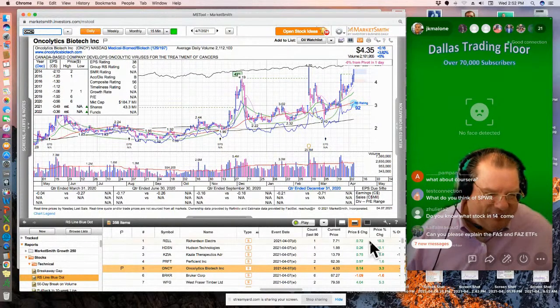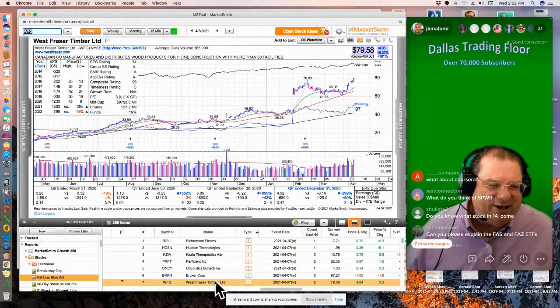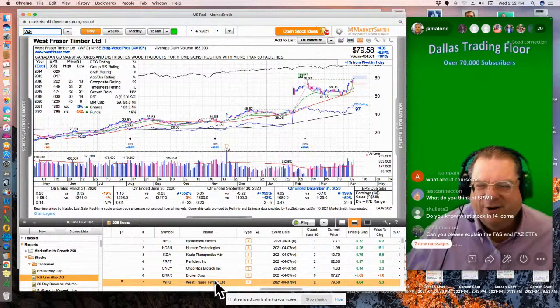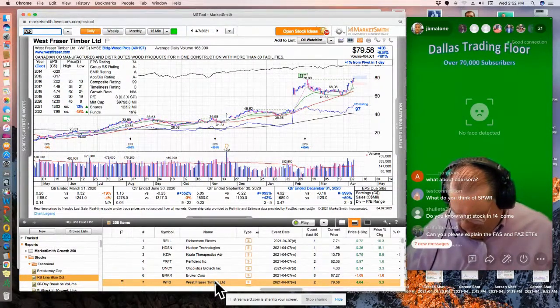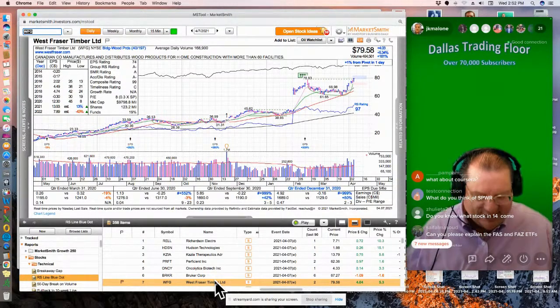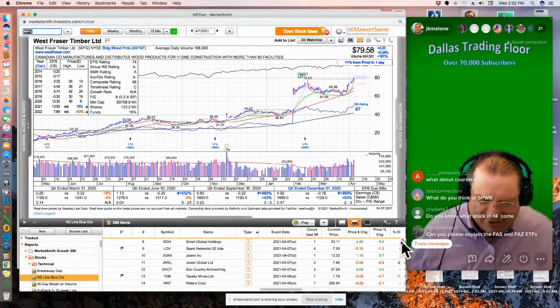The next one is WFG, and that is a timber company. Interesting, another Canadian company. Canadian companies are really doing good things today. It's a little more expensive, $79.58. But what I like about this one is that right now, because of the housing market coming alive, timber is going up so much in value, and this might be a very good play. West Fraser Timber is the name of it, symbol WFG. This one's looking pretty good as well, and it's right at the buy point. So that's a plus. And again, I'm going to put these out after the show with charts and everything, so everyone can take a look.